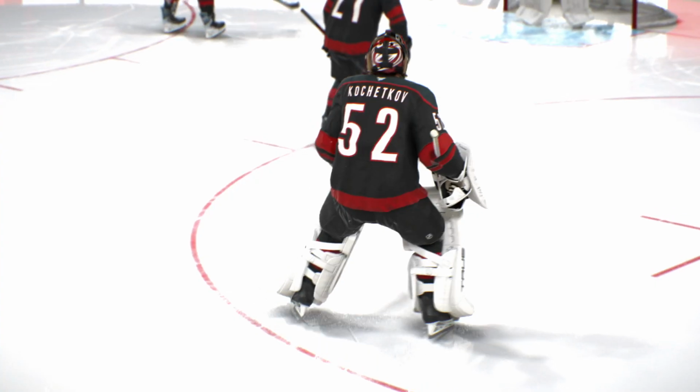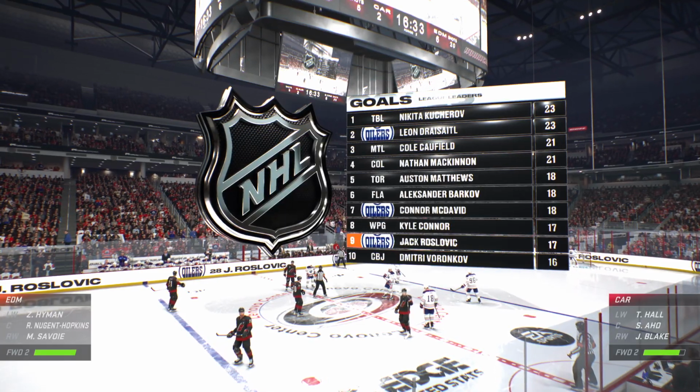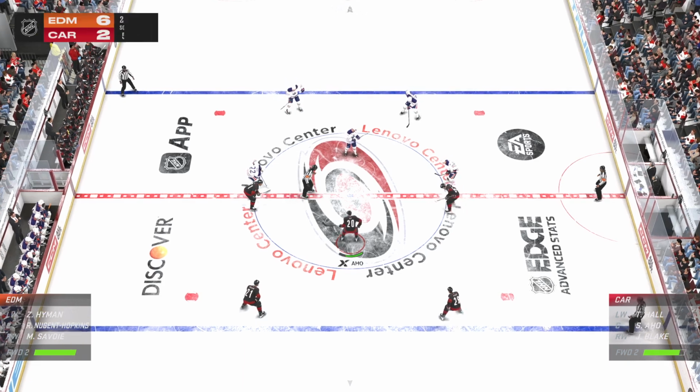The Hurricanes are going to make a change in goal. Hopefully this can get the wheels in motion for something positive. It's just been a disastrous game, and they're going to get him out of there and put some relief in.